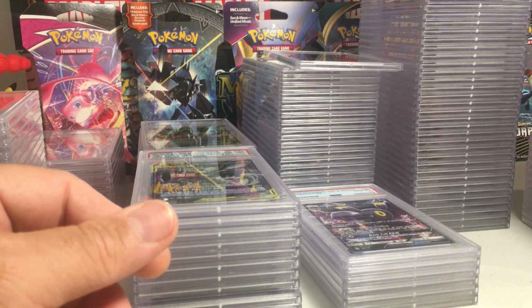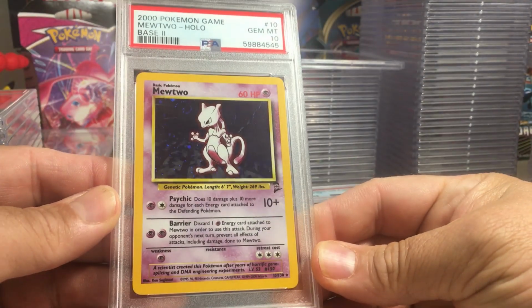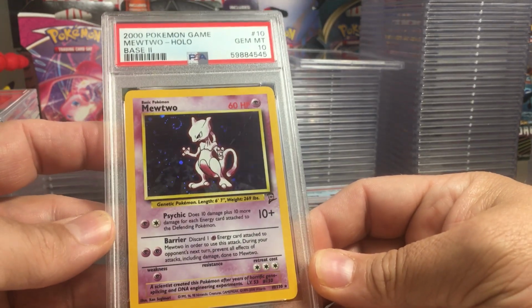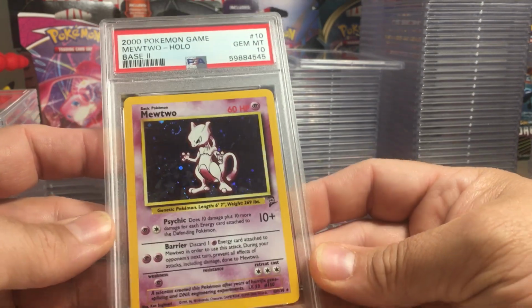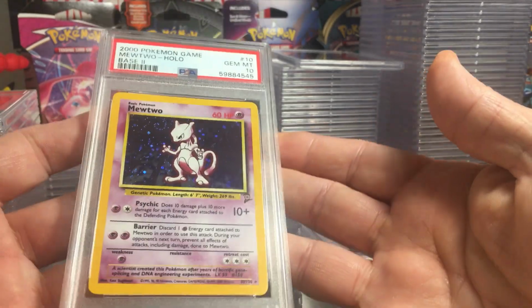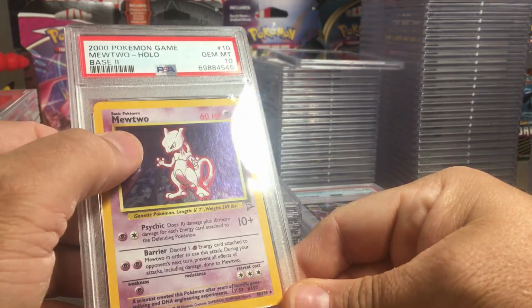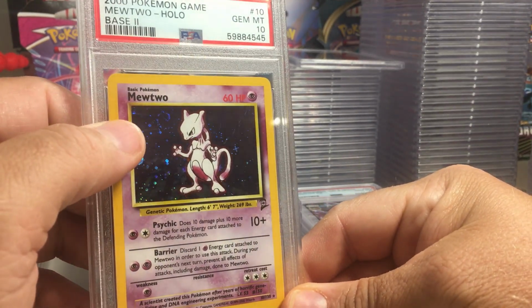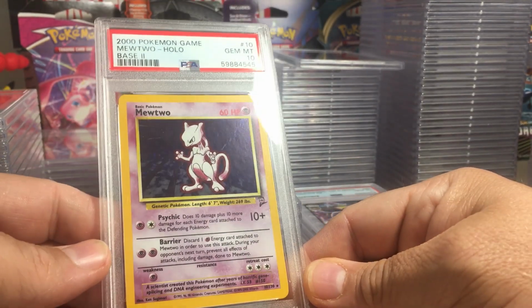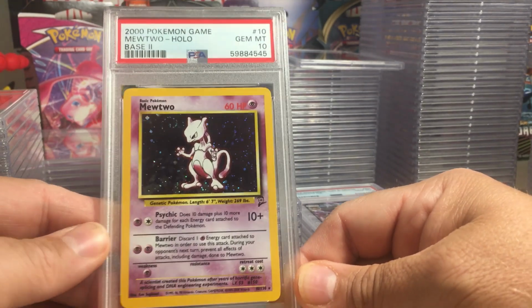All right, and the number one, without a doubt, has to be this Mewtwo. I wouldn't have picked this for any other reason than it is the first ever Wizards of the Coast holo PSA 10 that I've ever gotten, and also the first I've even held in my own hands. And yeah, it's a base set too, but it is really cool. And it even has a swirl in there for added measure. You can kind of see it right there. But I'm really pumped that I finally have gotten a PSA 10 from Wizards of the Coast.